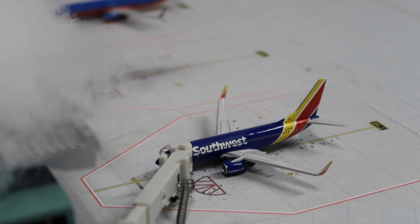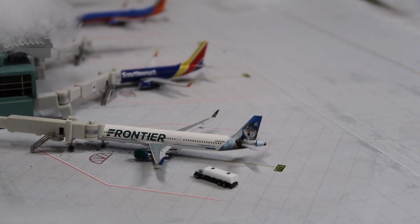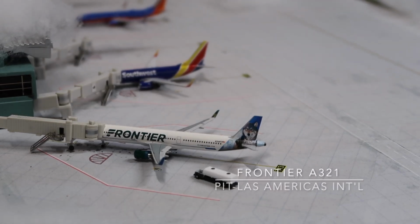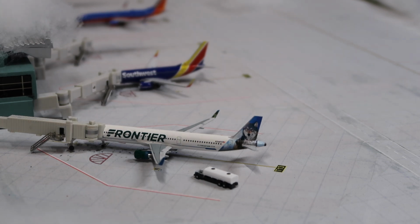Then next to that is the other Southwest, a 737-700, with all passengers for Southwest Florida International Airport, and this is requested by Plane Spotting and more. Then the last model of the airport update is a Frontier Airbus A321 about to be refueled for the flight to Las Americas International Airport, which I believe is in the Dominican Republic, and this is requested by Eduardo. So that wraps up this airport update. That was just the last model.